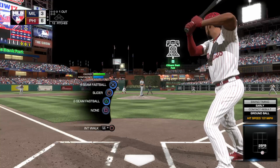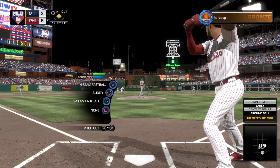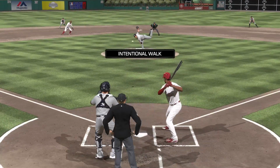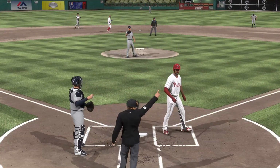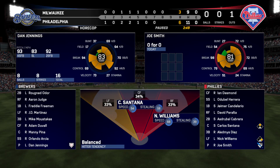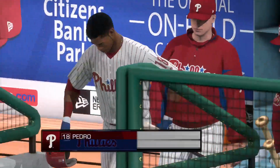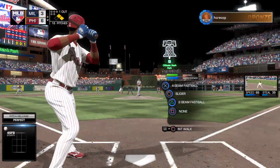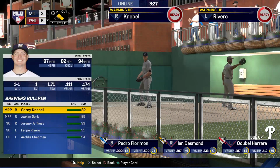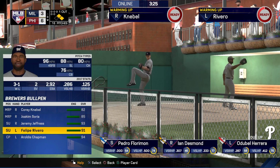One away. Left fielder, Nick Williams. And here's ball 4 now on the intentional walk. So that'll set up the double play possibility with one gone. And hitting for the Phillies, number 18, Pedro Florimon.